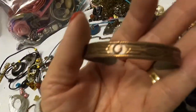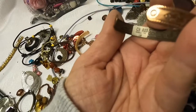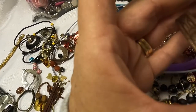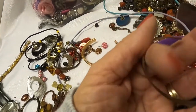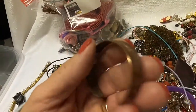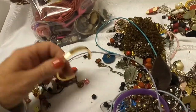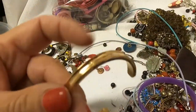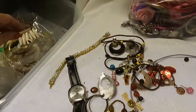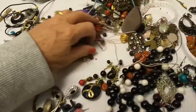It looks like a copper one, little copper bangle. I definitely think it's child size too. I'm not seeing any marks on it. But yeah, that is really pretty. We're going to have to keep that one. Bracelets. So this bangle matches the other one. We'll put that in our keep pile. Maybe put those together to sell them.